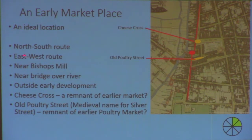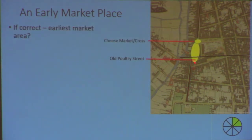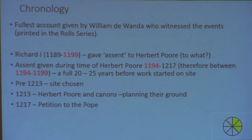Why? Well, for example, you've got a brilliant north-south route here, you've got an east-west route across the bridge, you've got near the Bishop's Mill here, it's outside the early development, which I'll come on to in a minute. And we've got the Cheese Cross here, and we've got Old Poultry Street, which is now Silver Street. Now, that it's Old Poultry Street makes it sound much more markety, much like you're selling poultry there. So, could we actually have a marketplace which stretched from Cheese Cross or the Cheese Market down to Old Poultry Street, which included St Thomas's Square? And I'll come on to the reason behind that in a bit more as well.